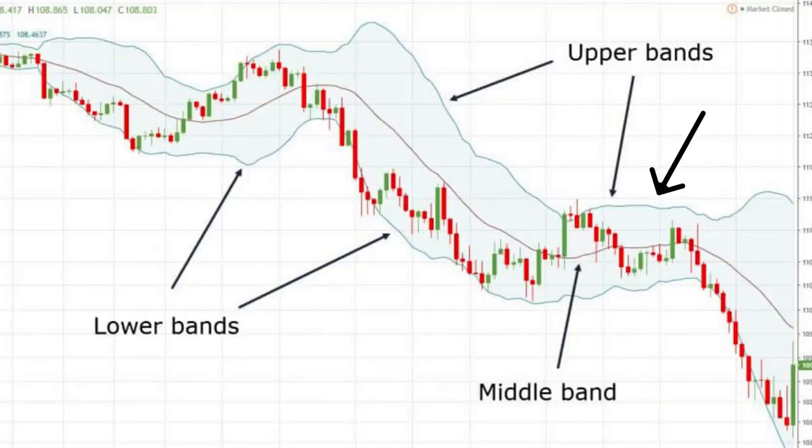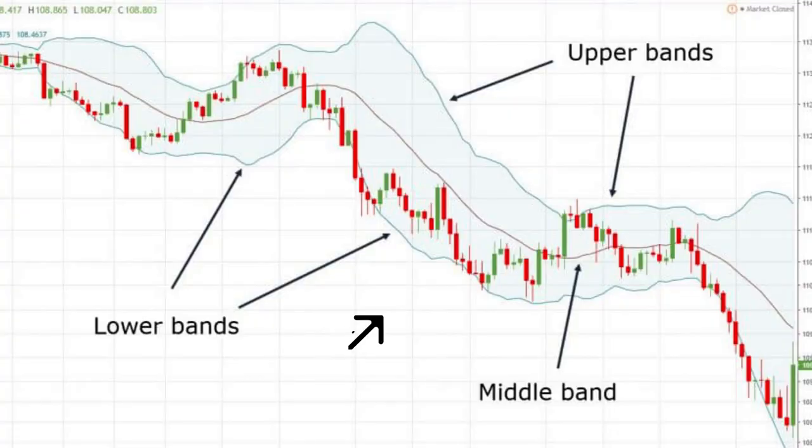The upper band acts as a ceiling. When the prices approach it, they might struggle to go higher. And the lower band acts like a floor. When prices approach it, they tend to bounce back.